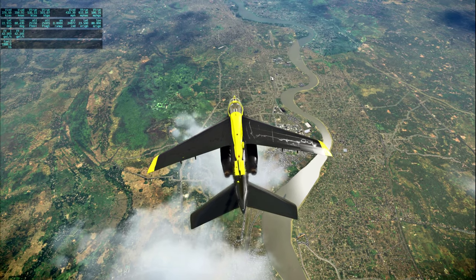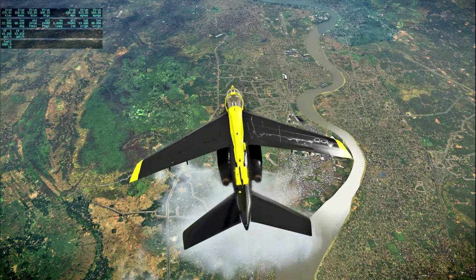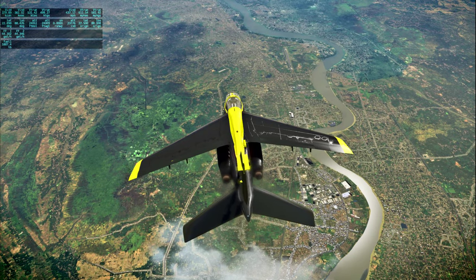The problem is that the actual buildings are way smaller than the autogen buildings. They're much more densely packed together.